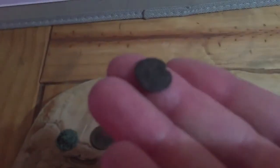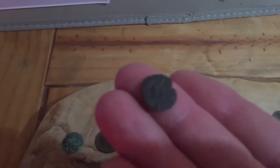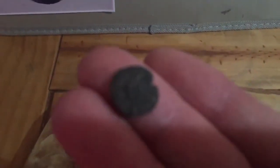So it is a hammered coin. They used to hammer a little bit of brass in there when they were making it, so people didn't forge them. This one's an early one. It's made between 1636 and 1644. So there you go, my friend.